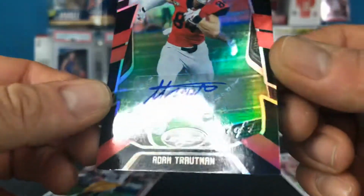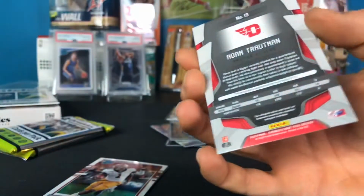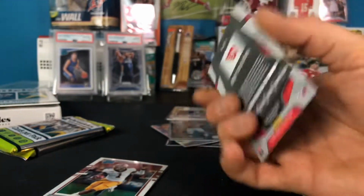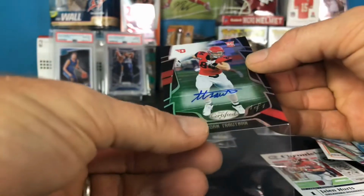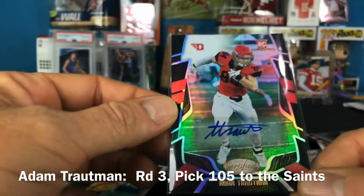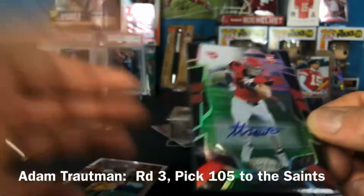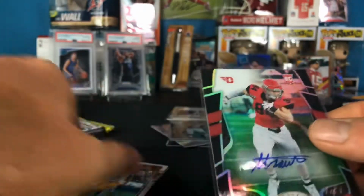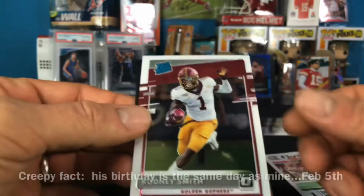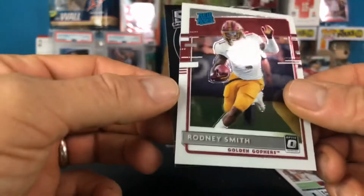Oh God, do you see that? Look at that, one of one. Adam Trautman, dude. Oh my God. I don't know the name. He looks to be 84. I'm assuming that he is probably a tight end, maybe a receiver. Somebody let me know. But it is a freaking one of one. That is my second one of one that I have pulled here recently. The other one was out of a box of Donruss this year baseball. Oh my God. Put that on the hit stack. Definitely. One of one. Are you kidding me?